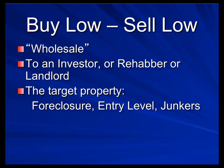If you're new to the business, by the way, the fastest, easiest way to get to a paycheck and to really get yourself fired up and wave that check in the face of the doomsayers in your world, the fastest, easiest way to get there is by wholesaling a junker to a rehabber.